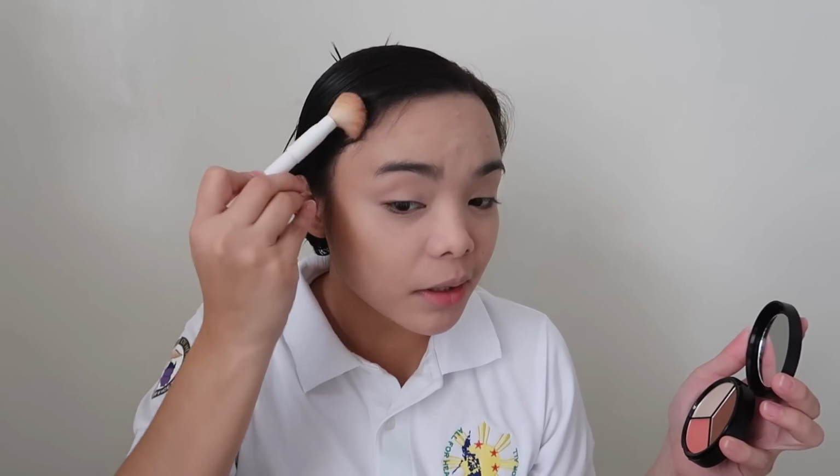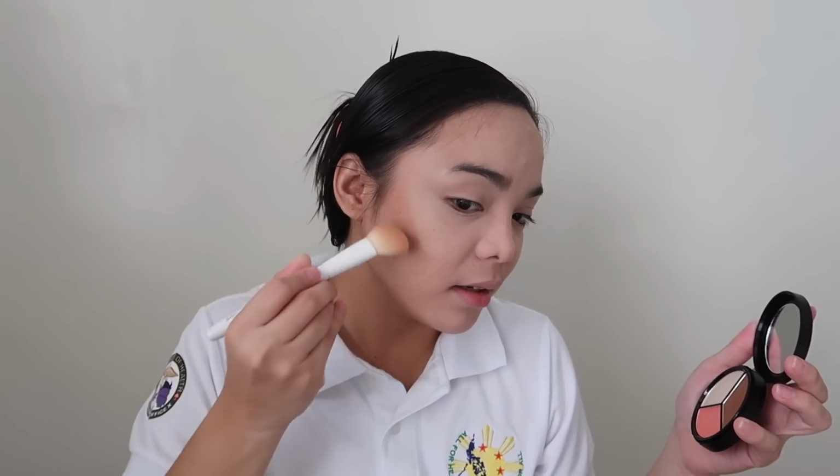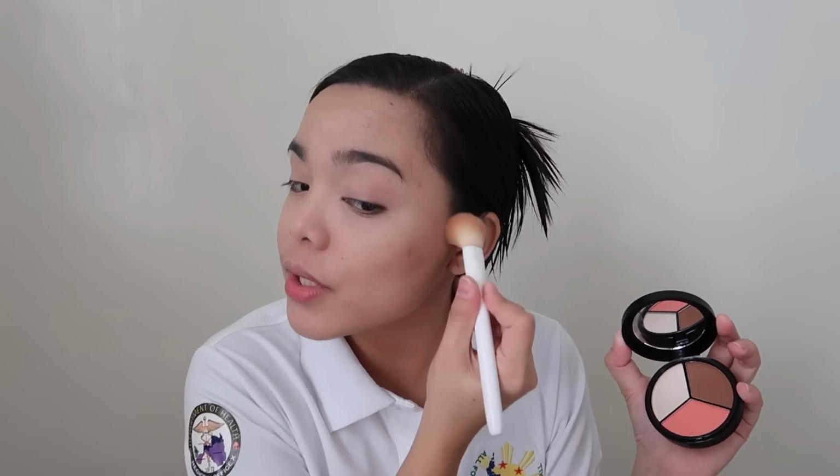So let's contour our face. I'm getting this one. Konti-konti lang. Ooh, very pigmented. I topped off yun guys, ha? Oh my god, very pigmented. I did not expect it to be this pigmented. Okay, top off, top off, top off. It looks dark here in the pan, but it looks a bit orangey on my face.